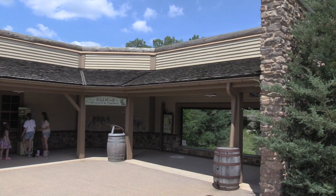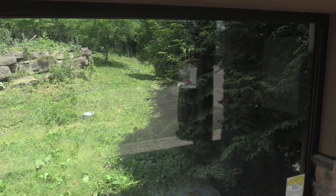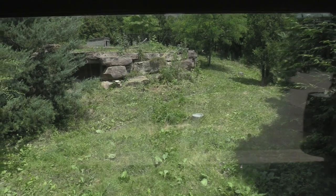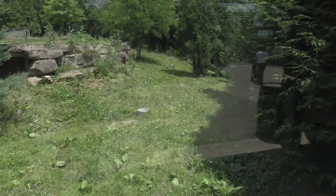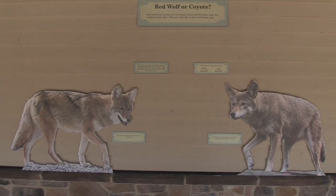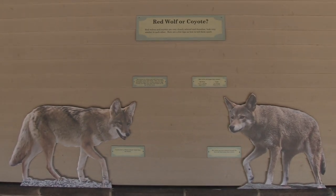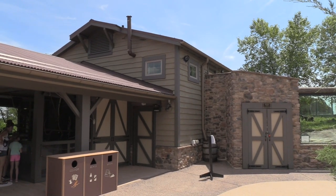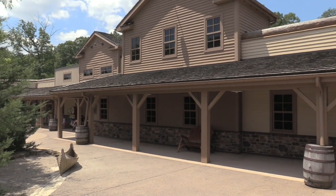Got the Red Wolf Research Station. This is more of the Red Wolf's habitat. Difference between the Red Wolf and coyote. Really love the design of the zoo. The rustic look.